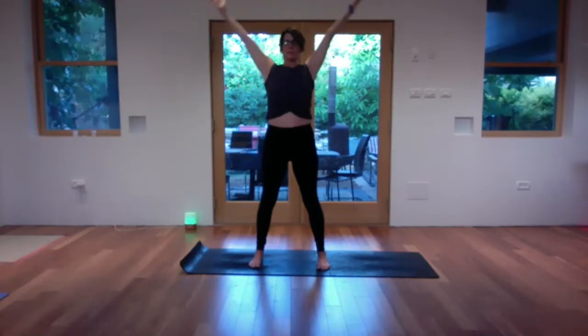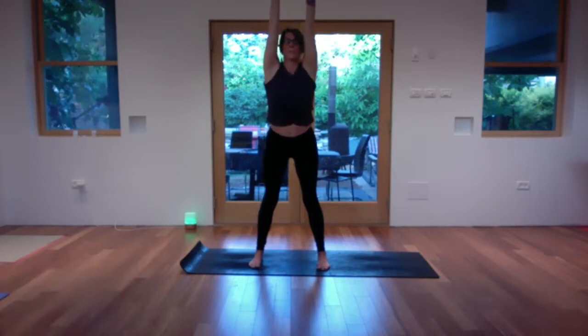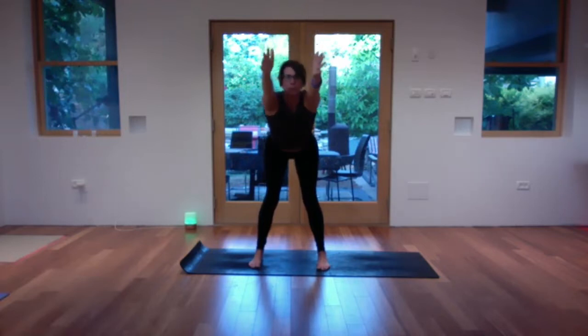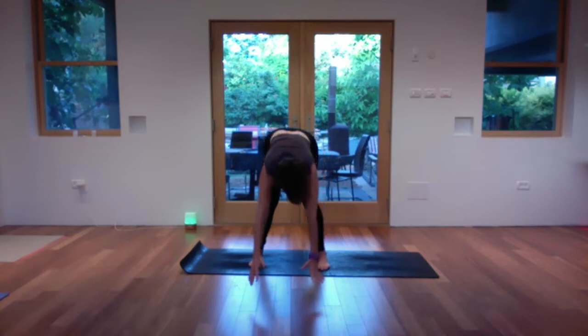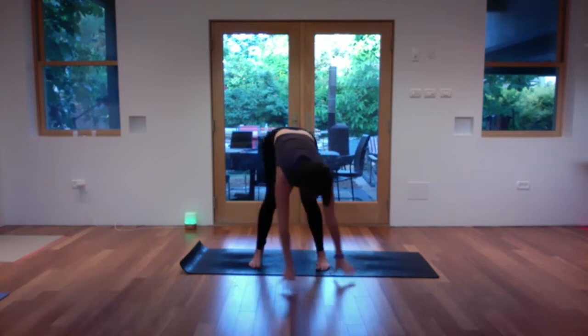Breathe in, reaching up. Breathe out, reaching forward. Push your hips back. Keep reaching forward. Drop your head so your ears are in line with your biceps. And then let your fingertips come all the way down to the floor, slightly in front of you.